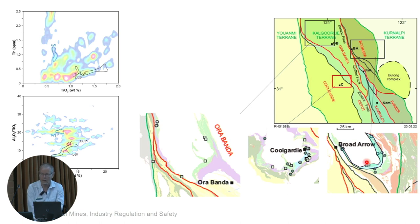and in this area they actually underlie basalts that we would otherwise place at the lower stratigraphic level of the Kalgoorlie sequence. So they're in the right place. I don't know what the people working in the area think of that idea, but that's certainly something that can be tested.